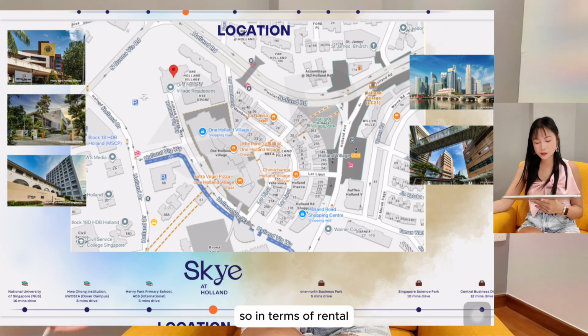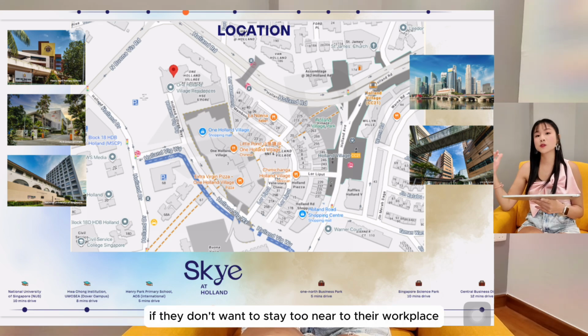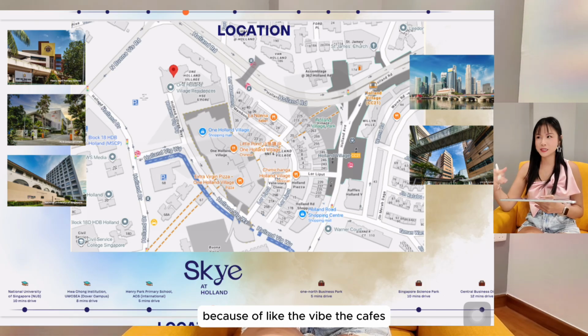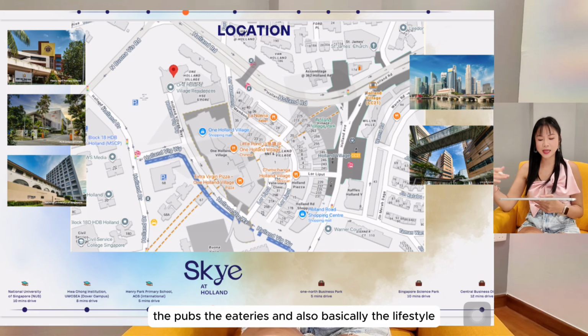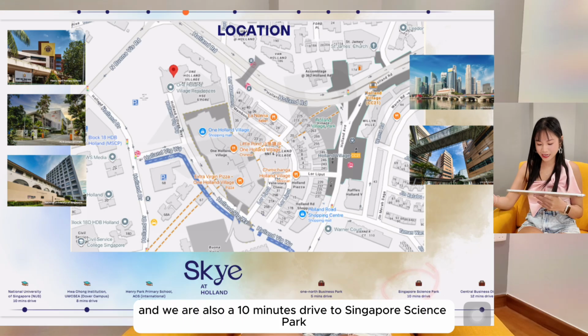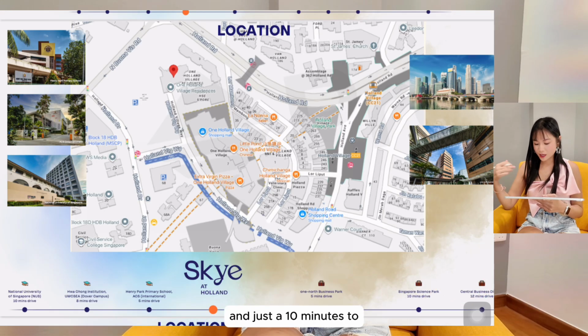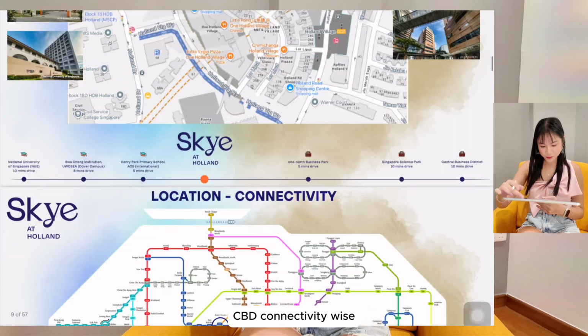So in terms of rental, I think most of them, if they don't want to stay too near to their workplace, might be looking at Holland V as an alternative because of the vibe, the cafes, the pubs, the eateries, and also basically the lifestyle. And we are also a 10 minutes drive to Singapore Science Park, where there are a lot of businesses as well, and just 10 minutes to the Central Business Area, CBD.